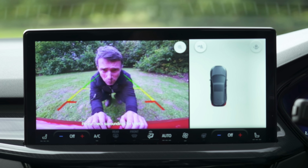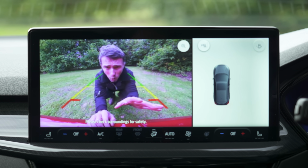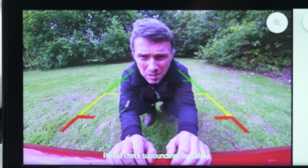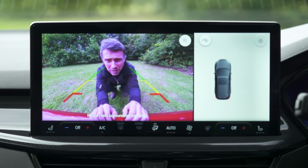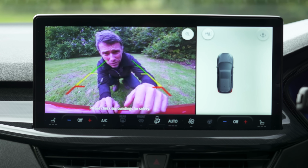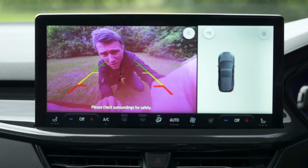No model comes with a reversing camera as standard. It's an option, even on the range-topping £30,000 car, which is a bit mean. What's also annoying is the fact it doesn't have a little washer like some other reversing cameras have. So eventually this will get covered in dirt and you'll have to get out and wipe it with your thumb.